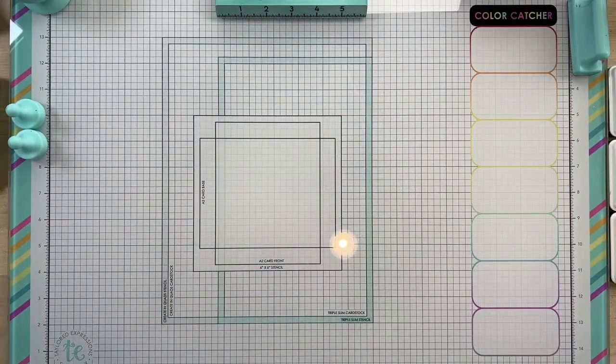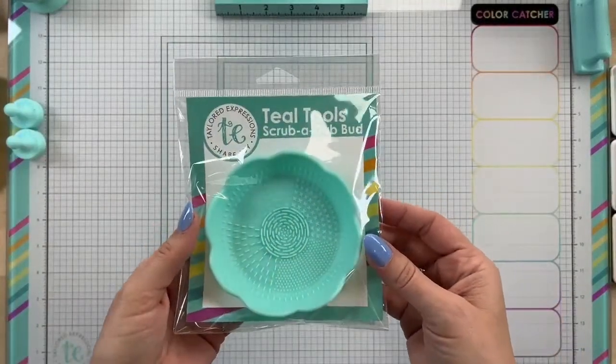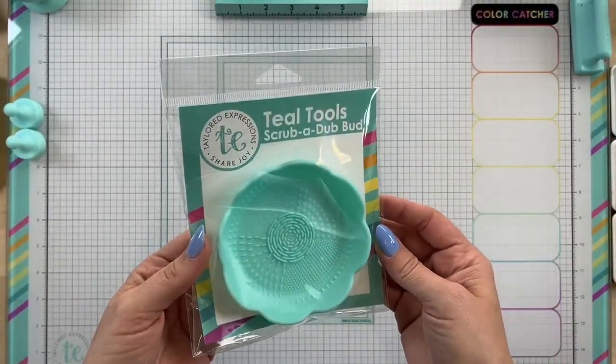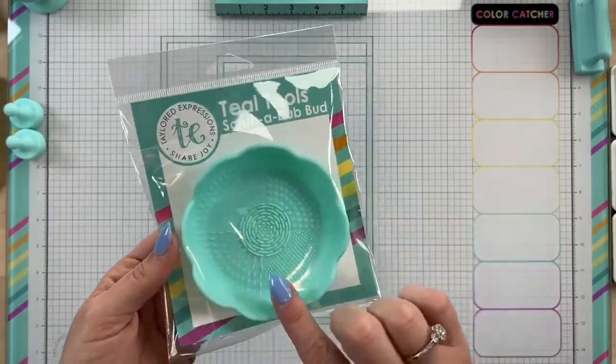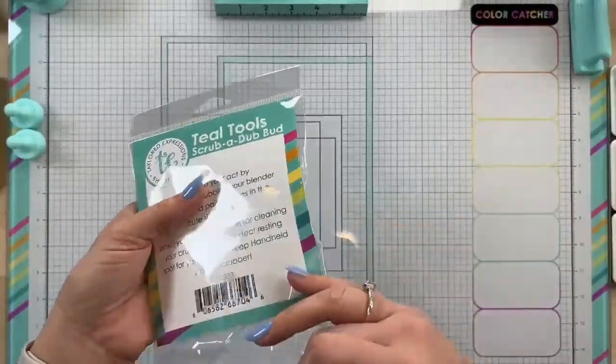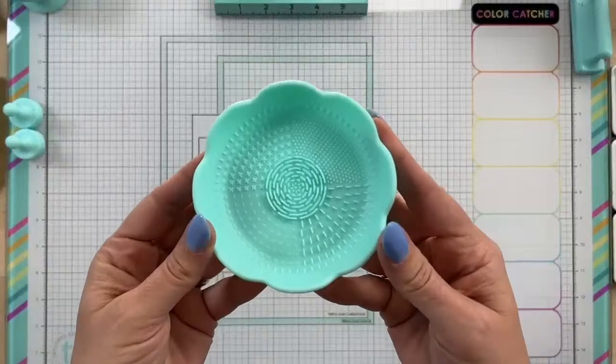Next up, this was previously available as part of our advent calendar, and we are bringing it out for everyone. I know it has been much anticipated, so I wanted to make mention of it. It is our Scrub-A-Dub Bud in Taylor's favorite teal. And so let me pull this out and show you guys what that looks like.